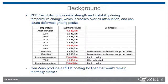As you see in the table, the attenuation improves as the temperature increases, reaching a 1.3 decibel per kilometer reading at 246 C. However, as the temperature drops, attenuation increases continuously, reaching 15.6 decibels per kilometer at room temperature. When we cycle through the temperature a second time, the low attenuation is restored at elevated temperatures, but when cooled, we see the loss return to 15 decibels per kilometer.